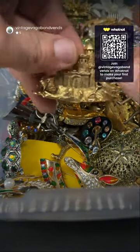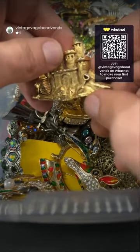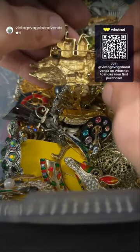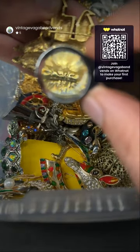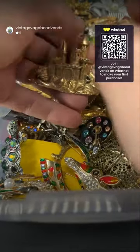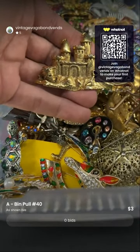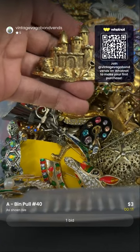All right, let's do the sandcastle. Gold tone sandcastle brooch. You got the pail, little shovel, sandcastle. And it is signed AJC, American Jewelry Company. Right there. So AJC, American Jewelry Company, Sandcastle Brooch, $3 start, 15 seconds, sudden death. Let's take it over the lead.